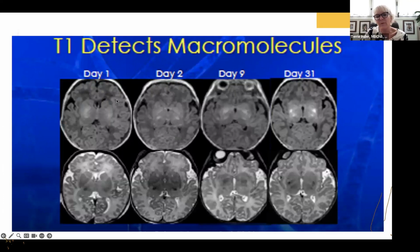T1 is really good at detecting macromolecules, so it's good at showing you scarring. Now, this is a comparison of an infant that did have injury, and these are the T1 and the T2, T1 above T2, over 31 days. The reason we wanted to show you these images was the evolution of the injury as seen by the deposition of the scarring tissue. And you can see on this T1, it's pretty impossible to see anything's abnormal on day 1. That looks pretty normal. And on day 2, also pretty normal. By day 9, maybe I'm starting to be suspicious that there's some abnormal scarring in here. But by day 31, very apparent, right? You can see these 2 areas of very high signal in both the thalamus and the lentiform.